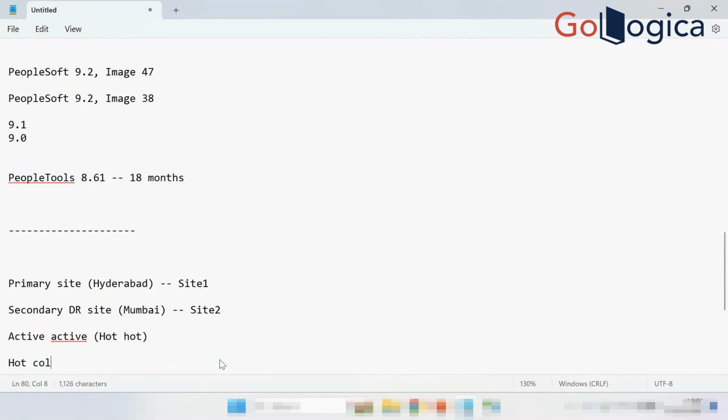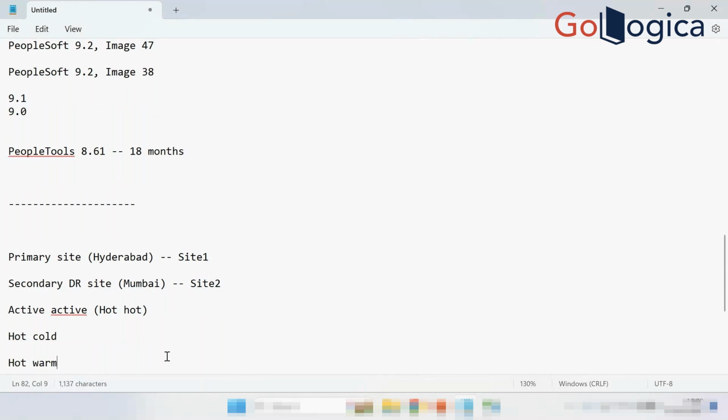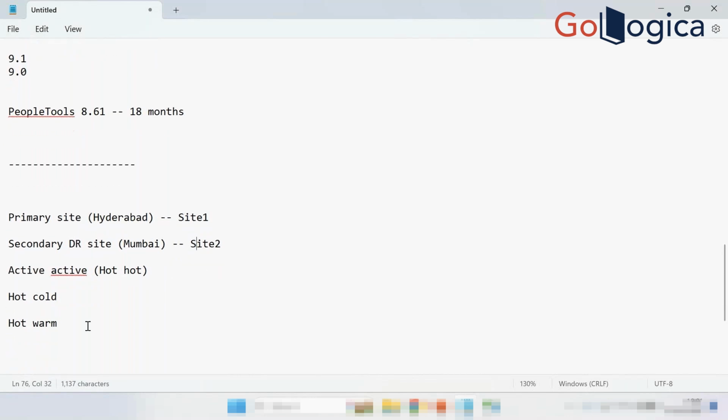When one is up and one is down, like you want the site which is in Hyderabad to be up, and if something happens to the data center in Hyderabad, you would bring up the site which is in Mumbai. That configuration is hot-cold. So at one time only one is up, the other one is down, right? Then you have something called hot-warm. Both the sites are up, but your users are connected to only the Hyderabad site. If something goes wrong, the user is automatically redirected to site 2 without experiencing any downtime. That is hot-warm.